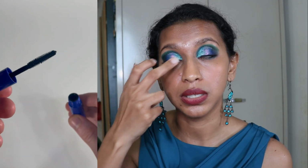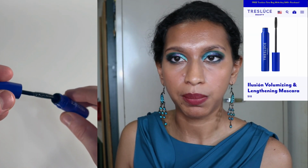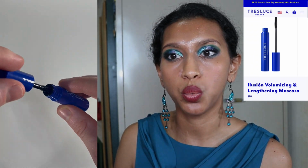But the thing is that this one doesn't have a curved wand. I think I've transitioned to that place where I really enjoy the curved ones because I've noticed that it's just easier to get mascara into the inner corners without messing the rest of your makeup up. So I think that this is okay, but it's not my favorite product. This was $18 based on what I saw on the Tresloose Beauty website.